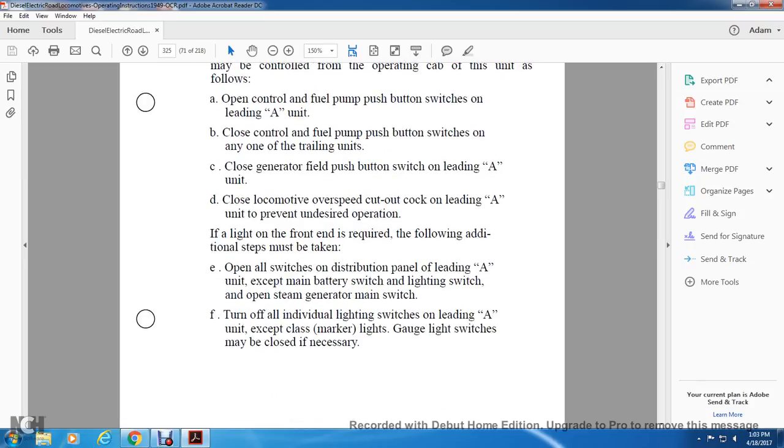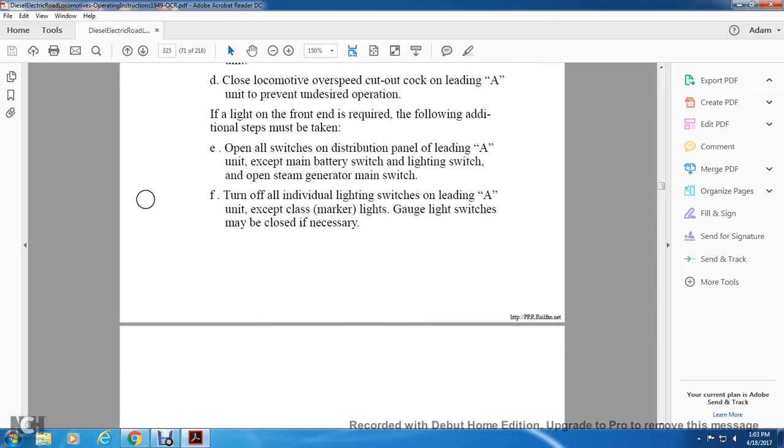If the light of the front end is required, the following additional steps must be taken. Open all the switches on the distribution panel of the leading A unit except for the main battery switch and lighting switch. Open the steam generator main switch. Turn off the individual lighting switches of the leading A unit, except that the classification marker lights and gauge light switches may be closed if necessary.